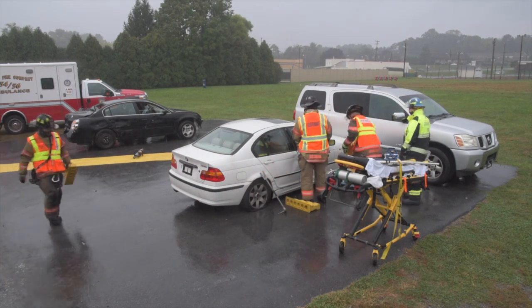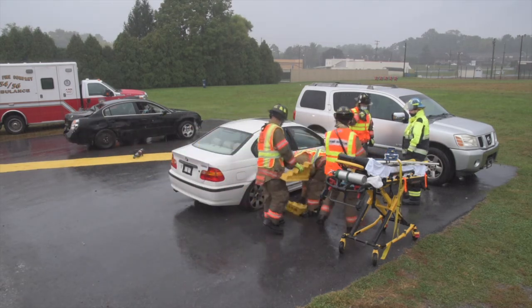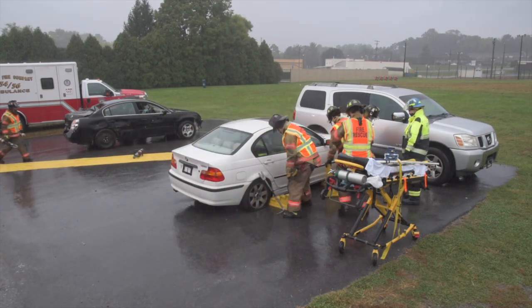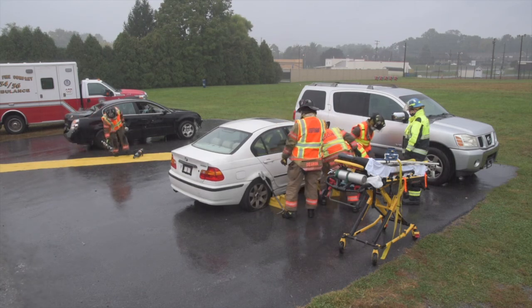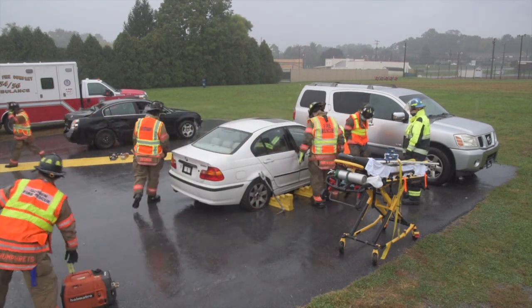As the crews step off the apparatus, many things have to happen before any work can begin. All assigned jobs come into play as the officers begin the scene size up.